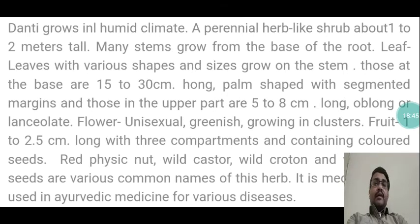Now regarding the habit of the drug Danti, it grows in humid climate. It is a perennial herb like shrub about 1 to 2 meters tall. Many stems grow from the base of the root. Leaves with various shapes and sizes grow on the stem. Those at the base are 15 to 30 cm long, palm-shaped with segmented margins, and those in the upper part are 5 to 8 cm long, oblong or lanceolate. The flowers are unisexual, greenish, growing in clusters. Fruit is 1 to 2.5 cm long with 3 compartments and containing colored seeds.